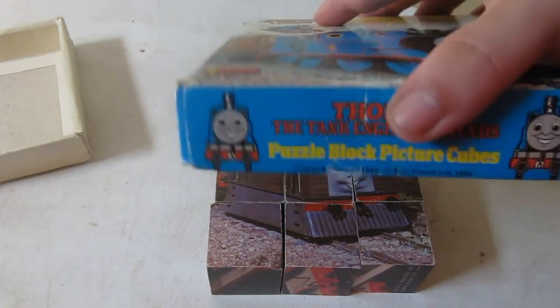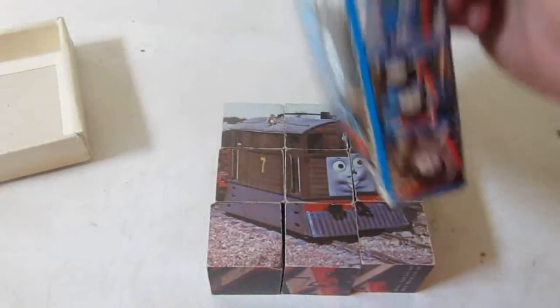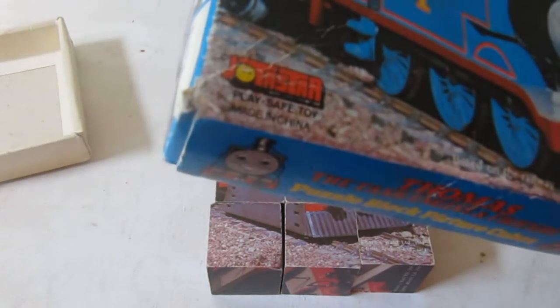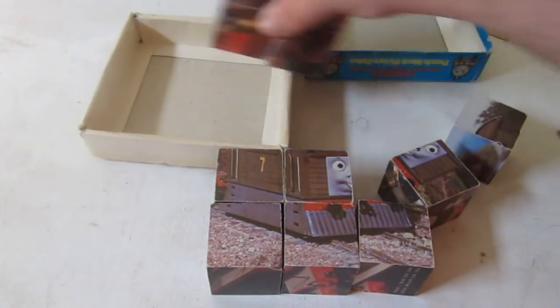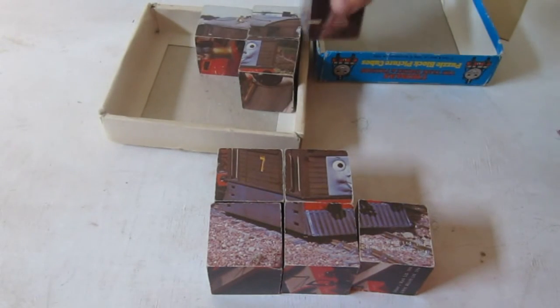On this side it's got a strange looking illustration of Thomas. Then there's three of the images, another strange looking picture of Thomas, and there's the other three there. Right, and this was made by, I can't read the logo, is it Jotstar? Jot a star. I don't know. It's not Ringo Starr anyway. Let's stick these back in the box. Could have made them in the box actually, probably would have been easier.